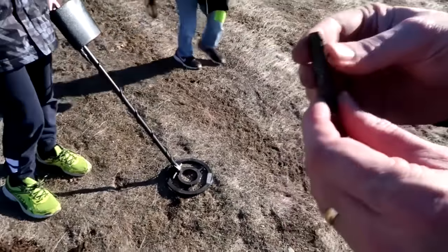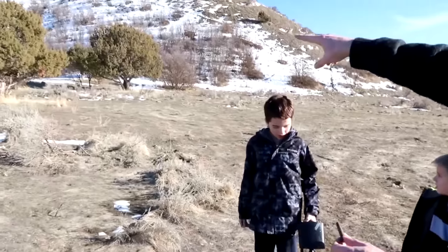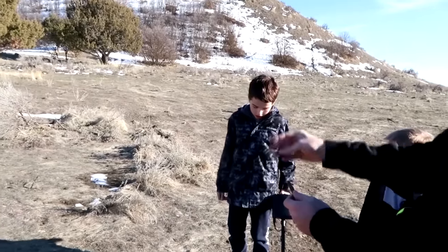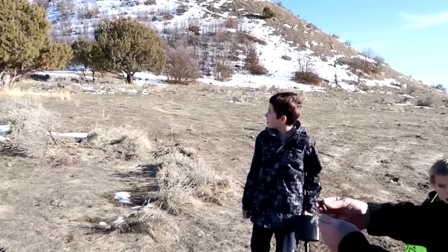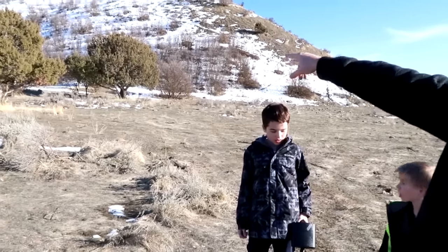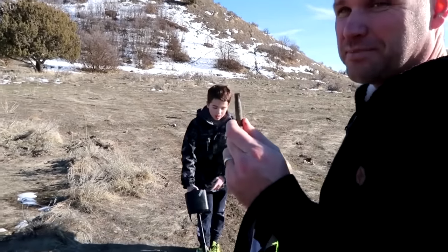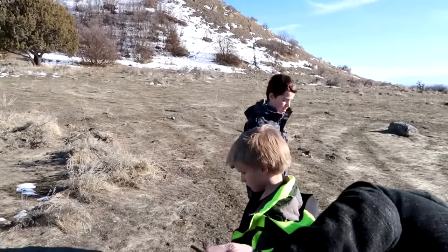Well, didn't it say in the story that there were two lone trees that they chased him up to? Wasn't that one of the things in there? I don't remember. There's some trees right up there. Maybe we're getting close. All right, let's go check. Let's keep going.